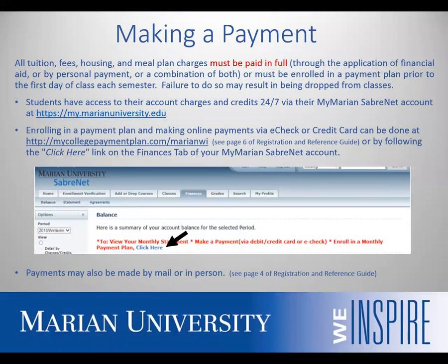Making a payment, you can pay online, by mailing it in, or we can take credit card information over the phone, although we prefer you do that online. It's easy to make online payments. Just log on to mymarianuniversity.edu. In the lower left corner, there is an option for SaberNet. Students, you can sign into SaberNet, click on Finances, click on Balance, and then you can click here to make payments. It's very easy to find and simple to do.